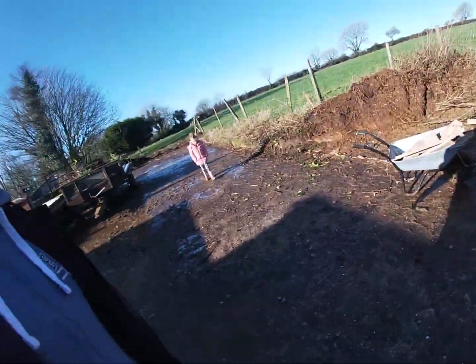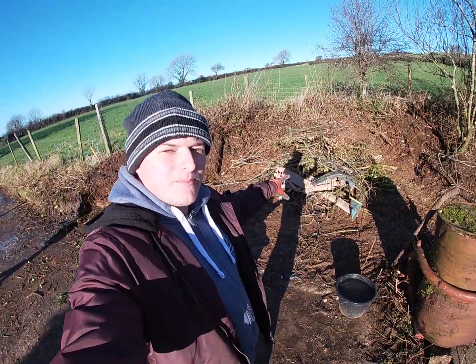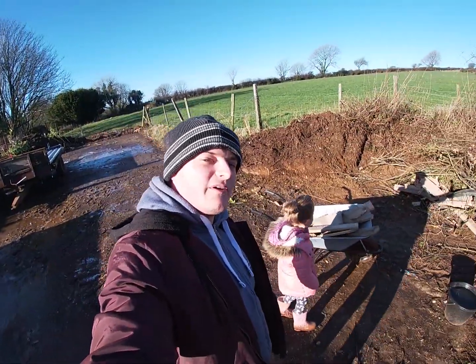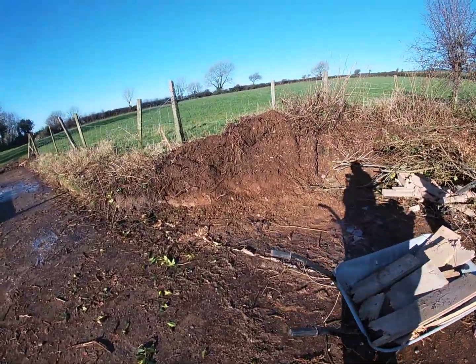So what I'm going to do, I'm going to use some of this dry wood, make a pile, and start burning some of the wet wood that we've got. It's just been so wet, we've not been able to burn any. So I'm going to hopefully get some of that done. Got my little helper here with me again, following me around like she usually is. So hopefully let's get some of this done.